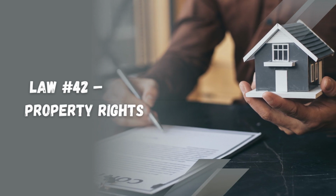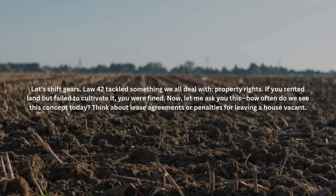Law number 42, property rights. Let's shift gears. Law 42 tackled something we all deal with, property rights. If you rented land but failed to cultivate it, you were fined. Now, let me ask you this, how often do we see this concept today? Think about lease agreements or penalties for leaving a house vacant.